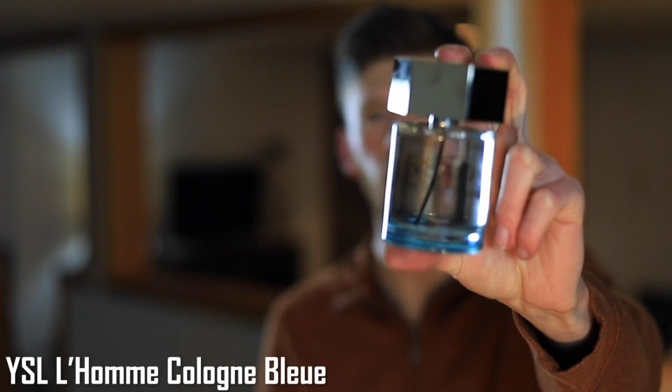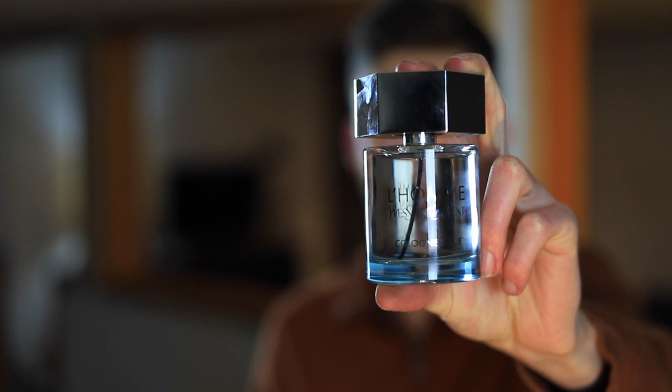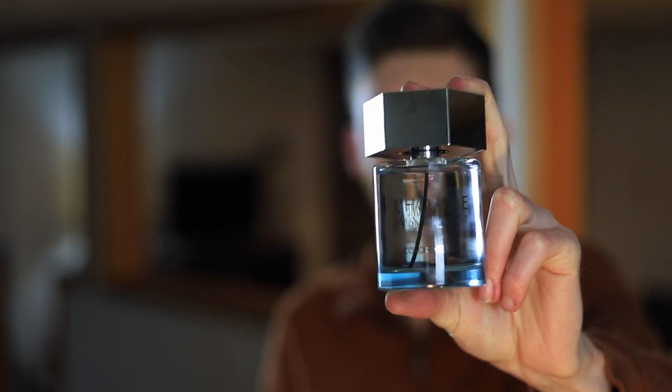First off, one honorable mention, Yves Saint Laurent L'Homme Cologne Bleue. This one came out in 2018. This one has apple, sea notes, orange, and woods. And this one is a very fresh, clean, invigorating scent. You'll see this one gets compared a little bit to Invictus Aqua, Legend Spirit by Mont Blanc, and it does fit in with those. However, it's just a bit more of a clean take on those. Kind of goes in that direction just with its own twist.